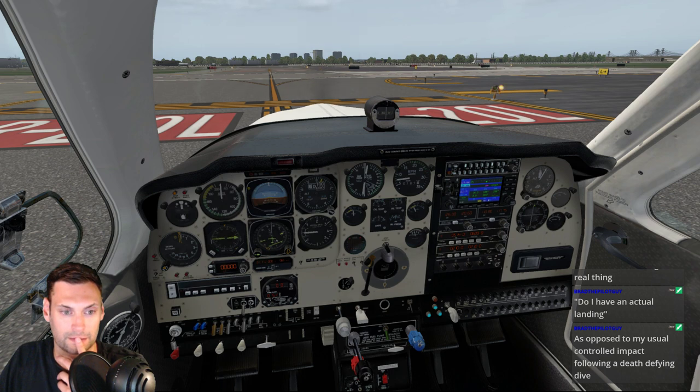Camarillo clearance. Skyhawk 184 Tango X-ray. There we go, okay. 184 Tango X-ray, Camarillo clearance. Looking to VFR to John Wayne and get some traffic advisories on the way. Pick up the Cat 10 as well. Is this a normal one at John Wayne? Let's see. 184 Tango X-ray, 10 pine craft.